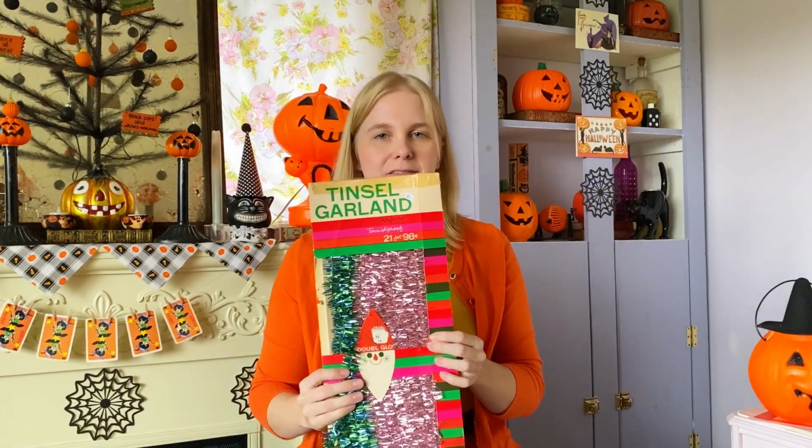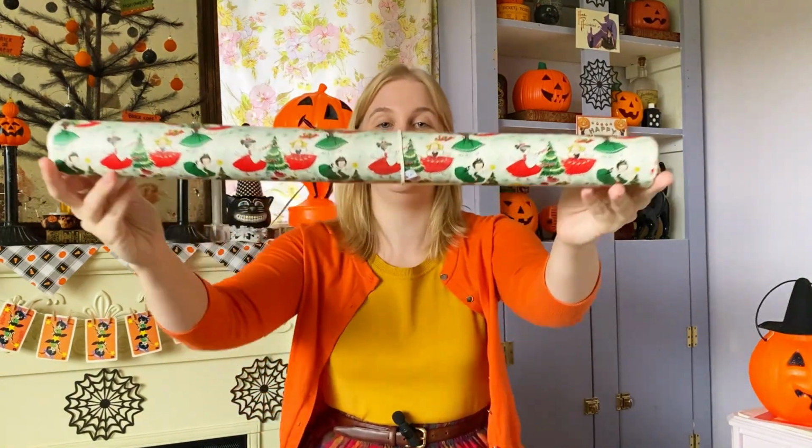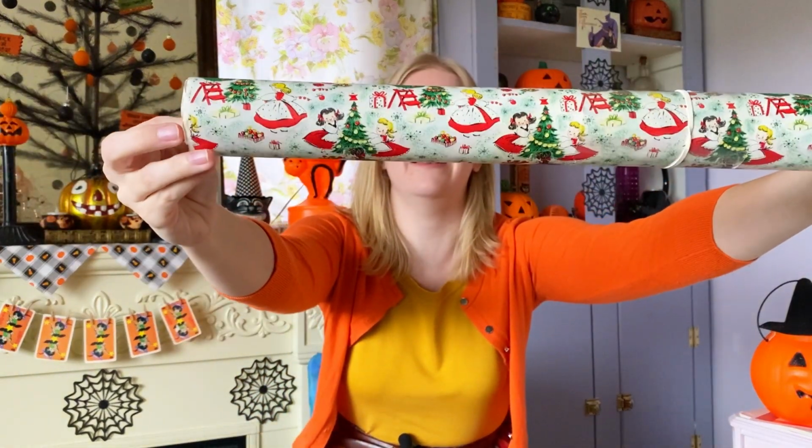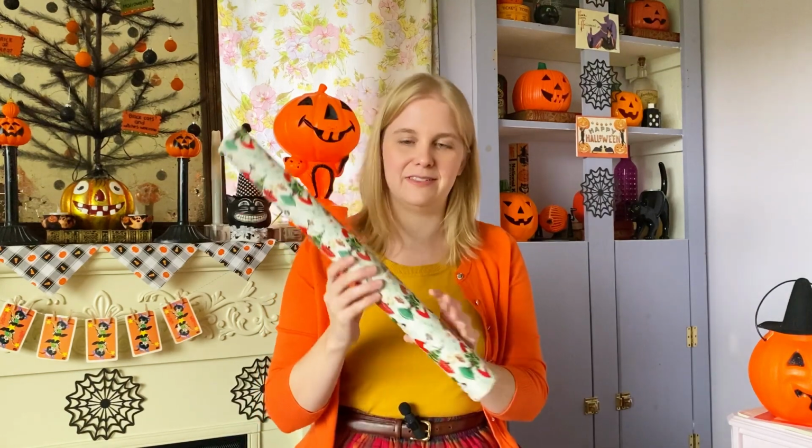So I'm gonna tell you the prices of these items, but they did give me a bundle deal. This was marked $5. Then I got this beautiful wrapping paper. There's little girls on it around the Christmas tree. I love vintage wrapping paper. I make artwork with them, and then I also take Amazon shipping boxes and wrap them with vintage wrapping paper and put them under the tree. I love the graphics on this, and this is marked $6.